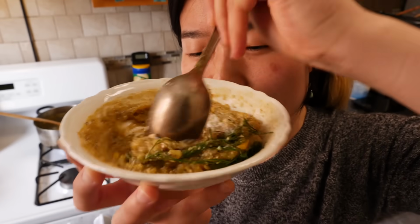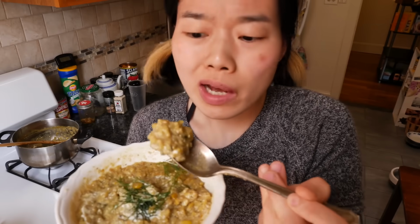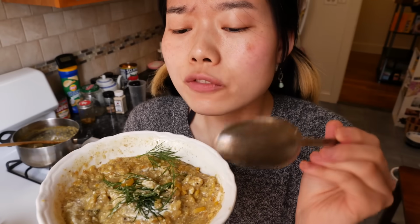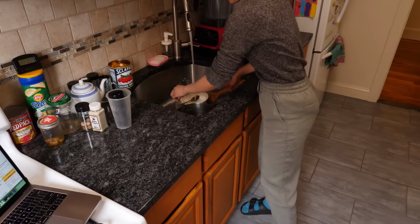However, I would say the spice mix that we went with works really well. You wouldn't think that thyme, ricotta, nutmeg, and fish sauce work together, but they do. Oddly enough, I don't smell or taste the fish sauce until I smell my spoon, but otherwise, you wouldn't even know it's there. I'm gonna go ahead and pack these up, do some dishes, meet you back here for our second meal of the day.